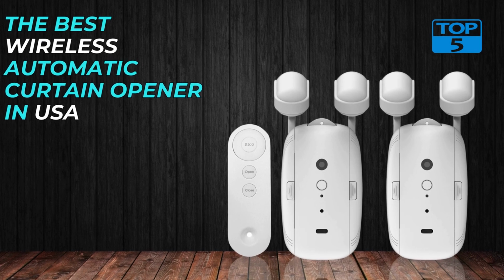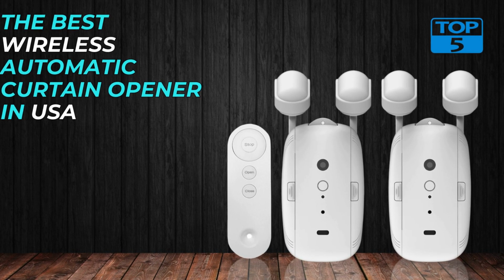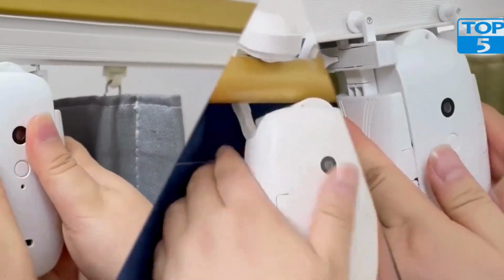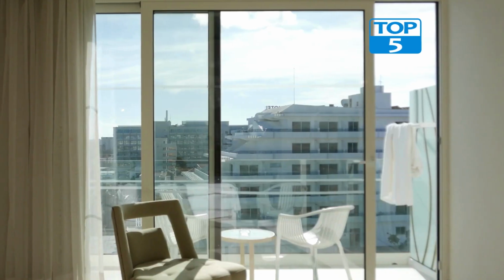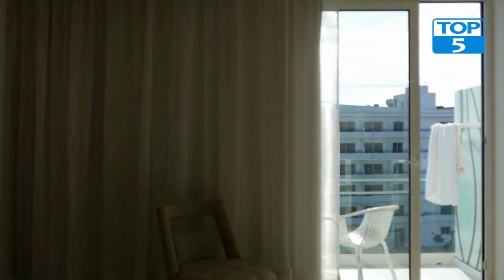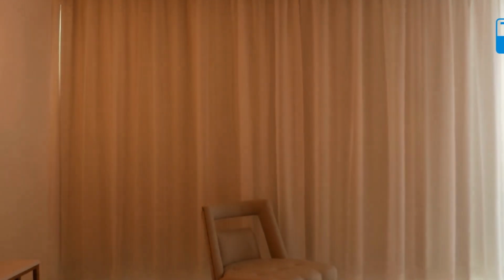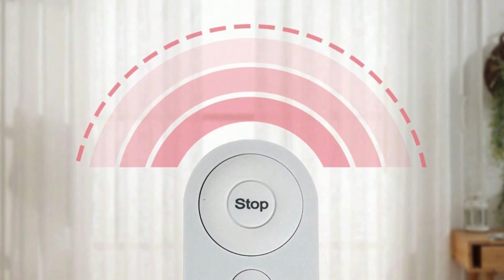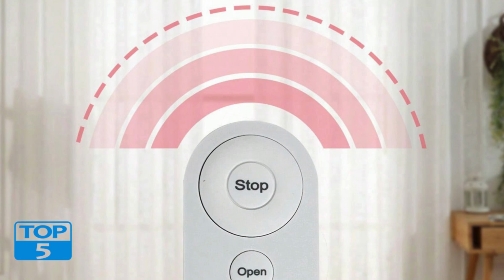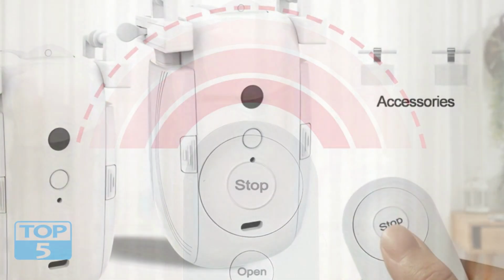When it comes to modern home automation, wireless automatic curtain openers have become an essential tool for elevating comfort, convenience, and style. These innovative devices allow you to control your curtains or drapes remotely, often integrating seamlessly with smart home ecosystems like Alexa, Google Home, and Apple HomeKit. Among the many options available in the market, a few stand out as the best wireless automatic curtain openers in the USA. 1. SwitchBot Curtain Robot.